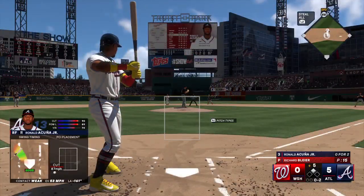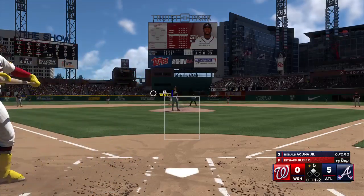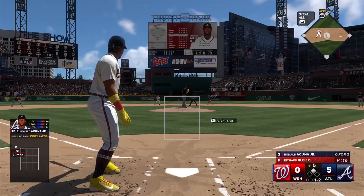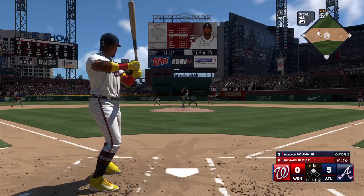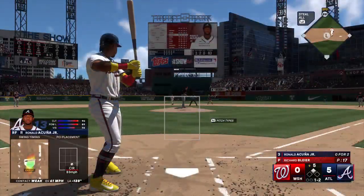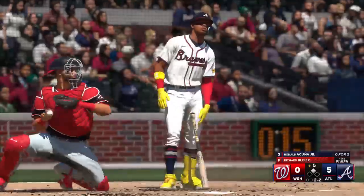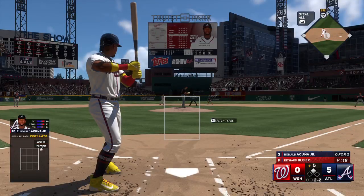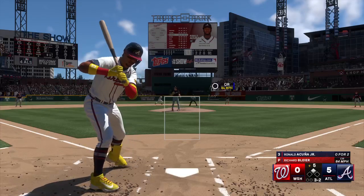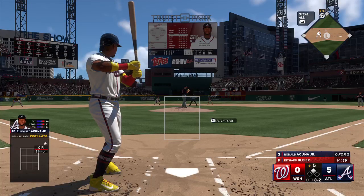No outs, runner on second. That misses the zone, and that's ball one. That one just misses. It's a good take. That one misses, and it's 3-2. Runner in scoring position, nobody out. Last half of inning number 5.